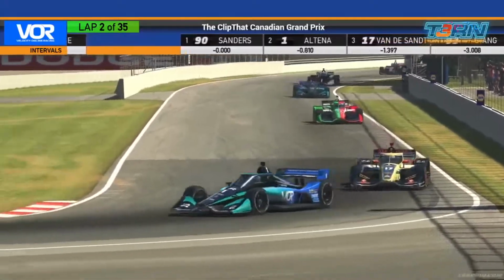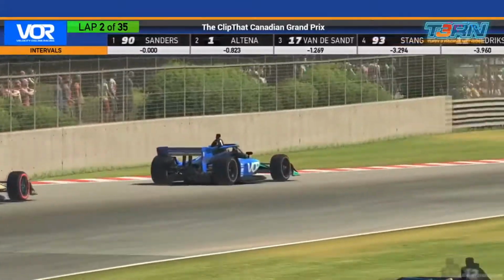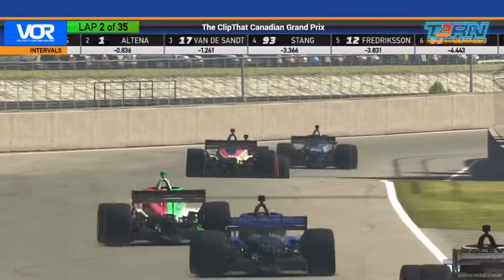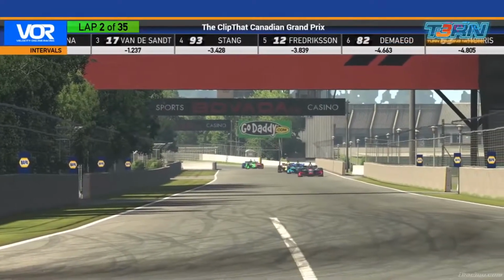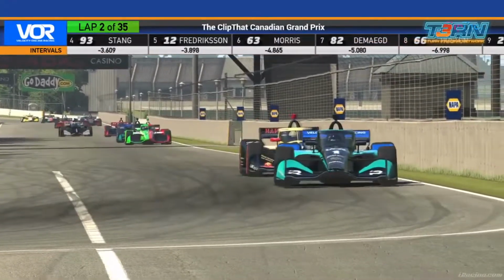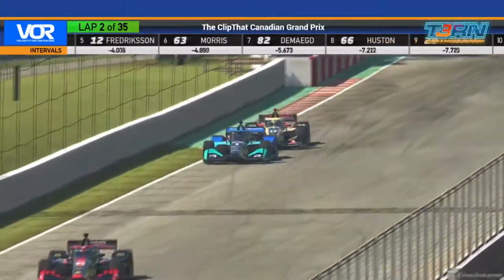Gonna have to keep our eye on pit road. Which one of these drivers are gonna come down and get some different tires? You can see right there your top 2 drivers running those white wall tires, while Alex Van de Sant sitting right there in the 3rd spot, he is running those red wall tires, as well as Maxi Stang in that 4th position. So both of those drivers on the red wall tires here to start tonight's ClipThat Canadian Grand Prix.